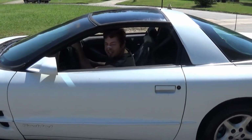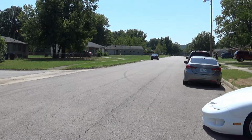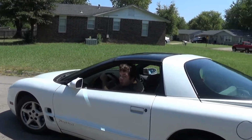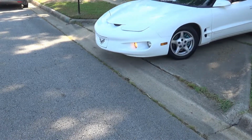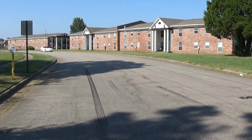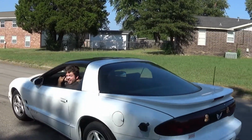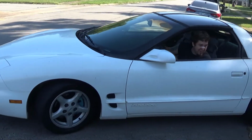Got a little rash with this one. I don't think that's going to go away though. Flash packs do not belong on this car. That sounds awful. At least the exhaust tips look good. And we'll scrape again.